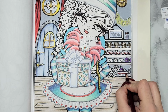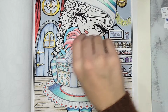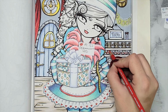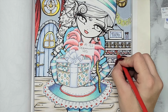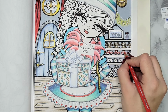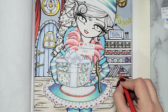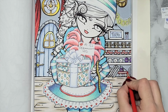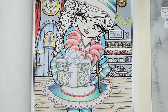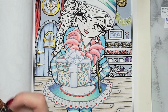So I'm gonna go just along the bottom here and fade this up. And then with the permanent red, we can bring that in. I'm not going to burnish with the permanent red. I'm going to use my blender pencil again. I need a sharper point than this.